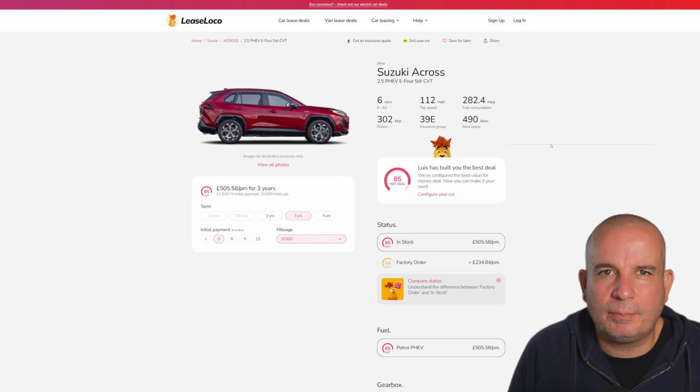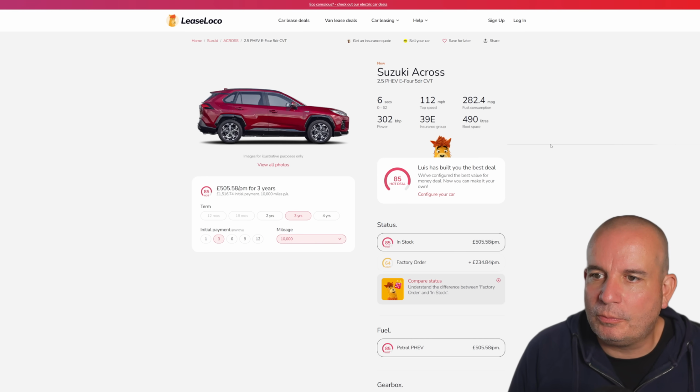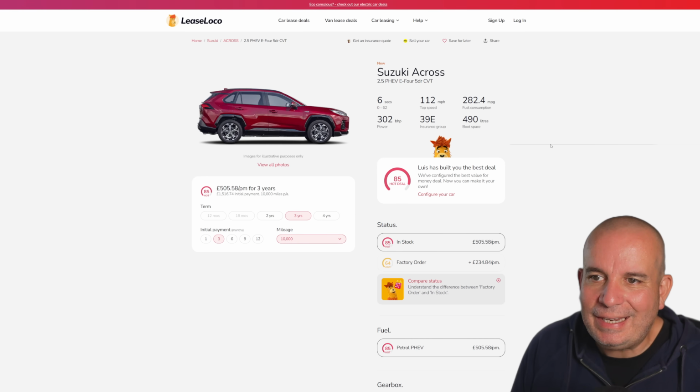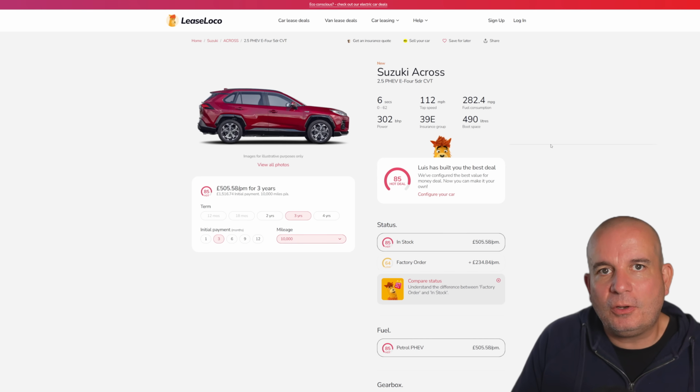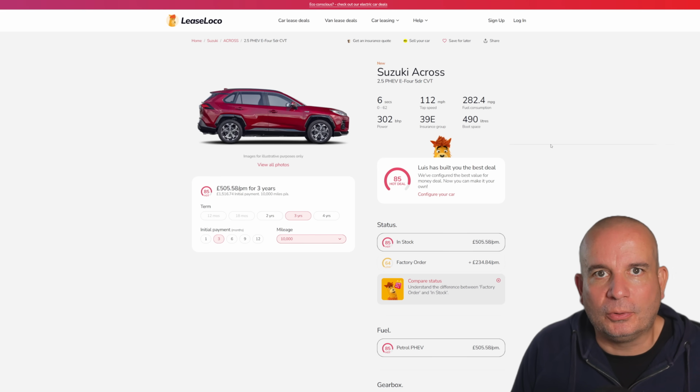Which, if you've watched any of my car review videos on Hondas or Toyotas or Lexuses, you'll know the difference between that. I won't bore you with it here. And it's the E4. Now, one thing you may not know about the Suzuki A-Cross is that it's a Toyota RAV4. Yeah, it's not even similar to one. It sort of is one.